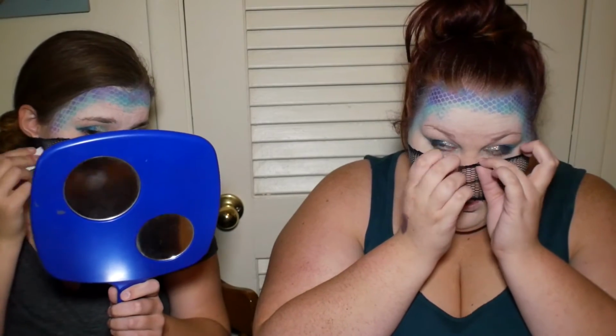Okay, and then we're going to go back in with our lighter purple. And then our metallic. I just sprayed it. And then you're going to pull from the top, up, and down, and then like a headband.